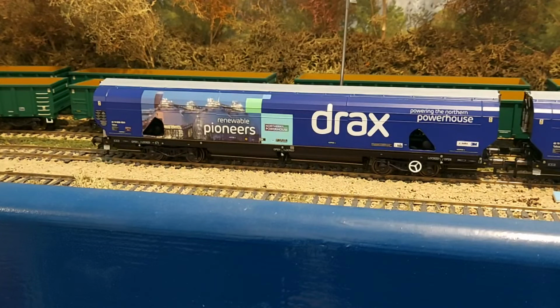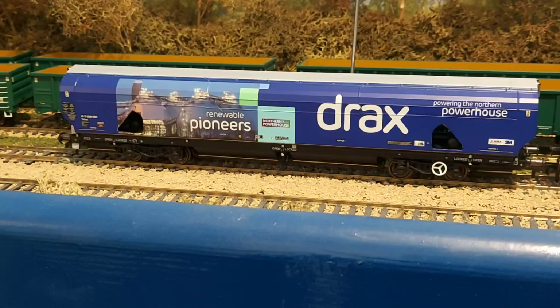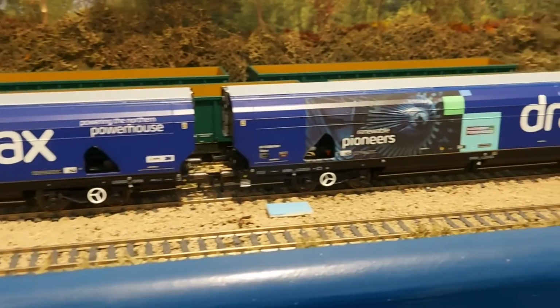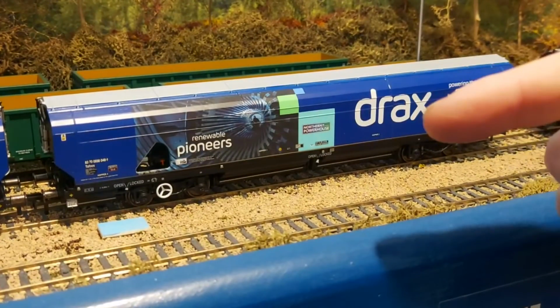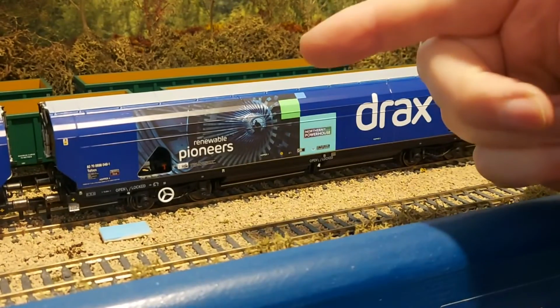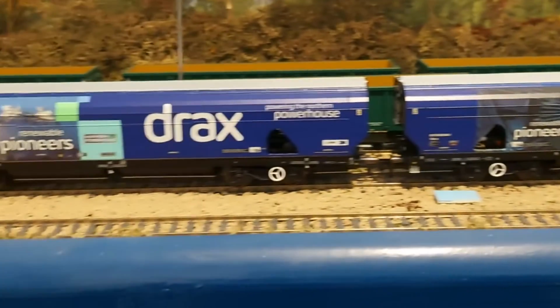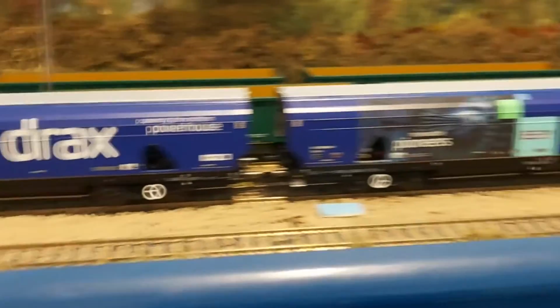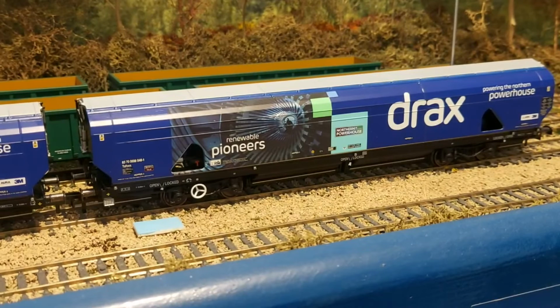There are no sprung buffers on this, but I'm not really too fussed about it. But you can see the detail on it. It looks absolutely grand. It really does. I mean, look at that. So this one and this one here next to it are both the same wagons, except the image on the other wagon is the image that's on the other side of this wagon. So basically this is one side of this wagon, and the image on this side is on the other side of this wagon. So the images are reversed, and like I said, it just looks absolutely stunning. It's a really well detailed model, well detailed wagon. It's absolutely gorgeous, it's stunning.